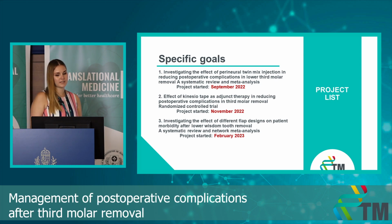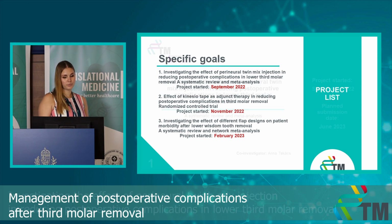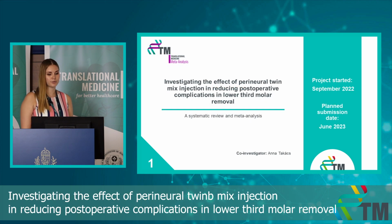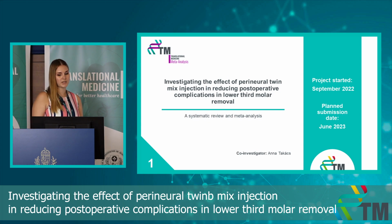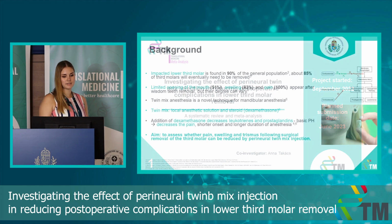I am investigating the effect of twin mix, kinesiology tape, and different flap designs on postoperative complications after lower third molar removal. My first project is about the effect of perineural twin mix injection in reducing postoperative complications in lower third molar removal, which is a systematic review and a meta-analysis.